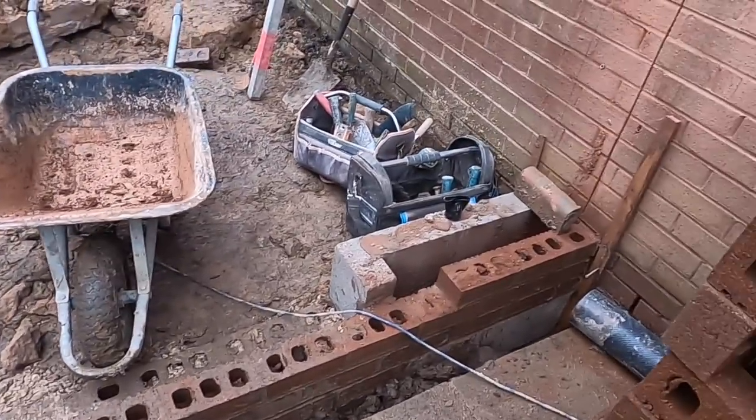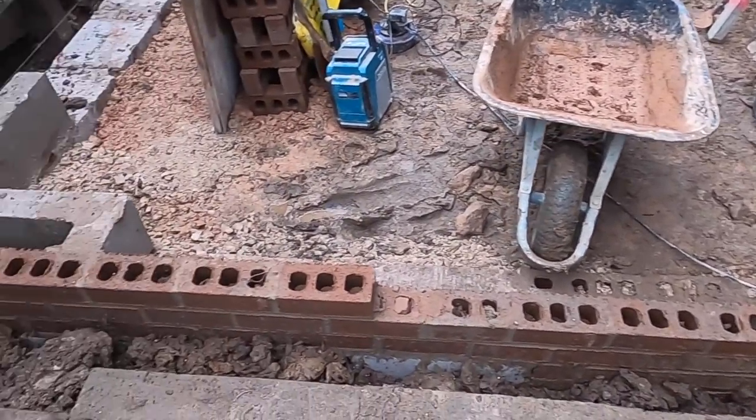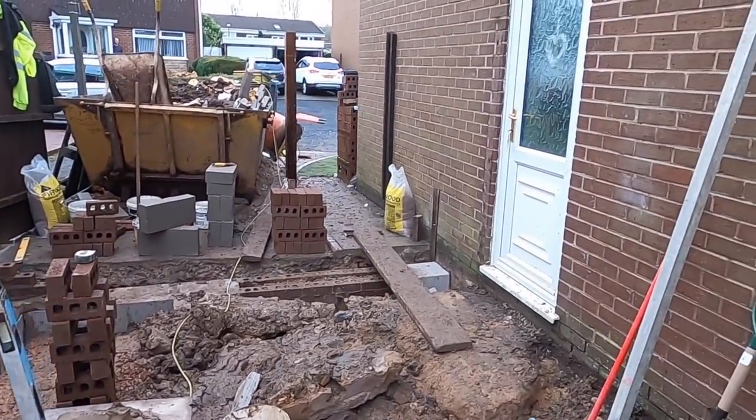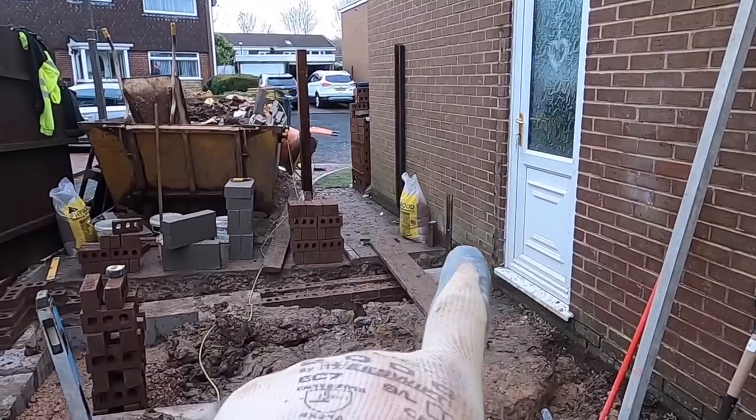So there's our setup: 3.5 foot pillar, doors, 3.5 foot pillar, solid wall. Solid wall, grounds for a single door in that corner. Yeah, that door is going there.